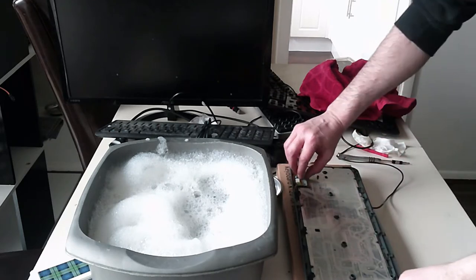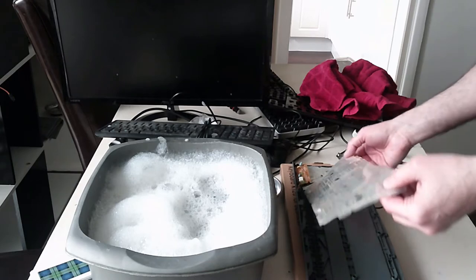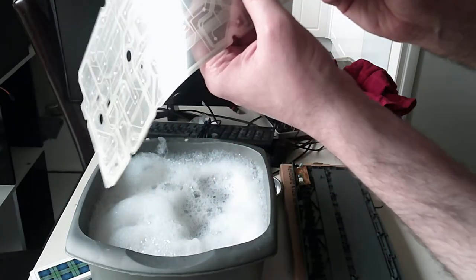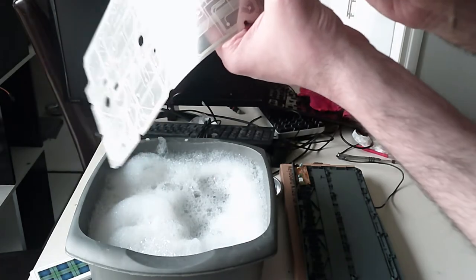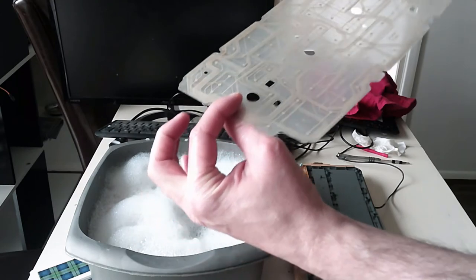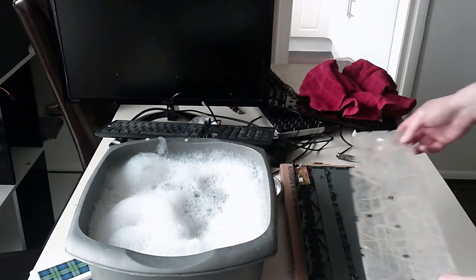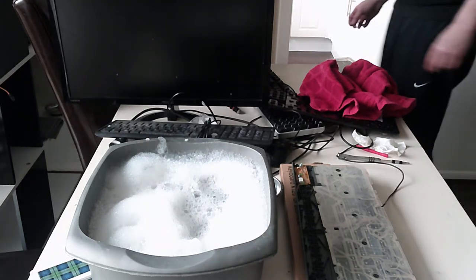If you do that, you should be able to just lift that up. Take off. Now, I don't know if you can see that, but there's a big dent there and a scratch mark across. Yeah, it's actually split. So that's not going to be good for the keyboard. That probably doesn't work, which is a shame, because it's a good keyboard. We'll clean it up anyway and see what we get.